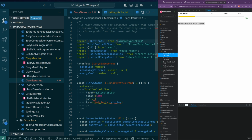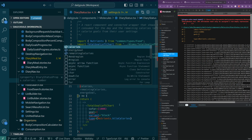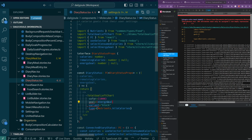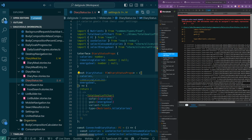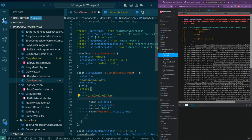Dot common kilocalories. Goal, is that all of, and there's a variant. Maybe block, we'll see. Goal here, so we're gonna add those props in. Calories, remaining calories, energy goal. So goal is energy goal. So far is calories. And remaining calories we don't even really need, I think. We'll see. Property label is missing. So we do need a label.